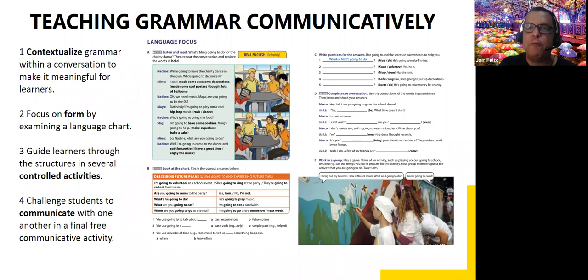So that would be lesson number four, in which we're teaching grammar communicatively by means of contextualizing, focusing on form, doing controlled activities first, and then moving into more communicative, open-ended activities at the end. And that is, again, one lesson that I've learned from teaching English to teens. I always need to make grammar as communicative as possible in order for my students to get familiar with language and feel motivated to practice it, okay?